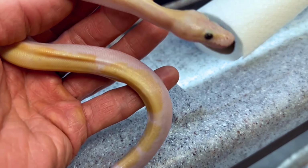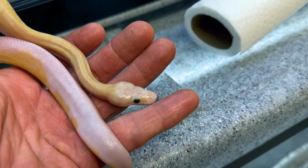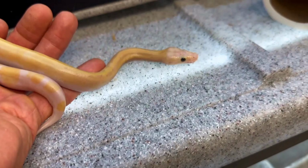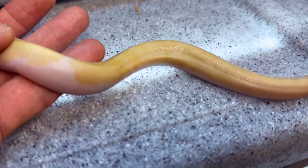I think we hit it. I think this is the Disco Inferno pinstripe orange dream possible pastel clown. Disco Inferno I really love. So like I said, it makes it look like it's pie too.